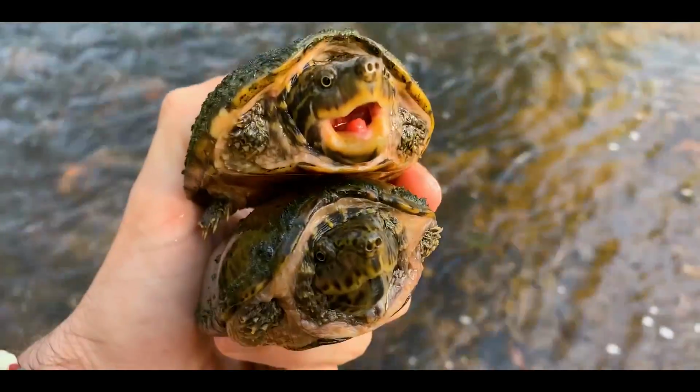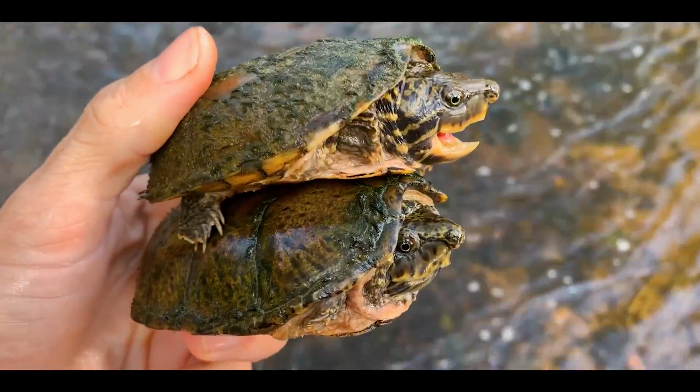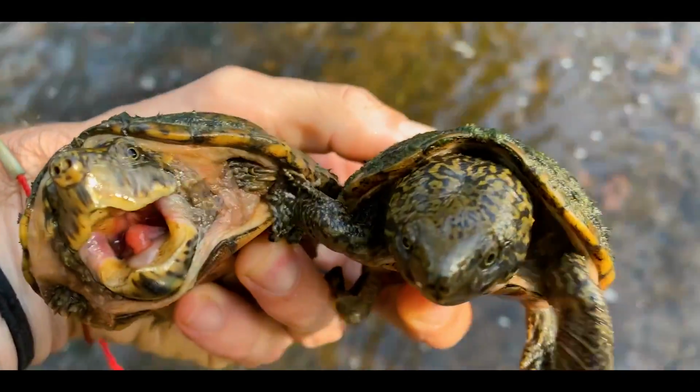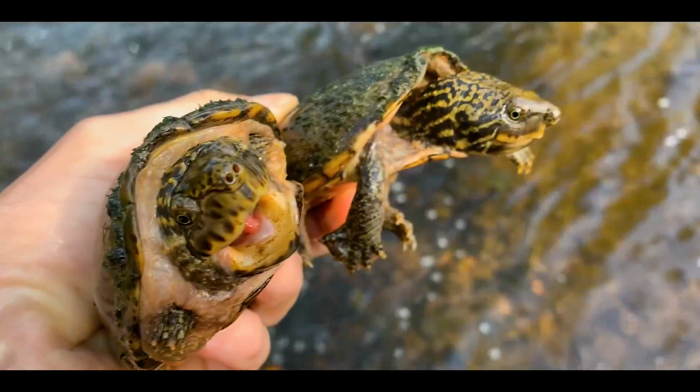All right, so while I was standing there talking about the male striped neck musk turtle, right behind him was a female foraging in the shallows. So I scooped her up, and now you can see both of them together. Oh, don't hurt each other. And you can get a good look at both of them right here. Just beautiful, beautiful striped neck musk turtles.